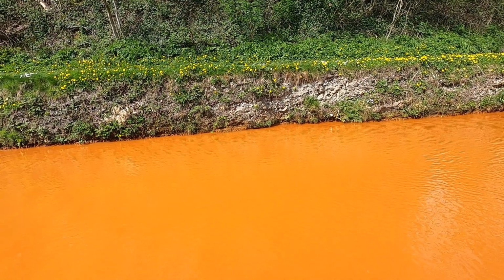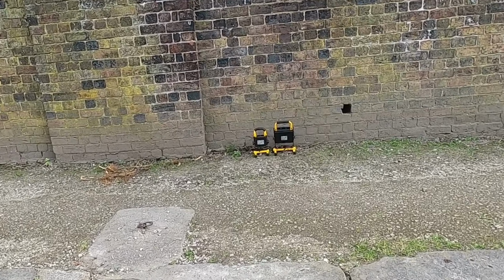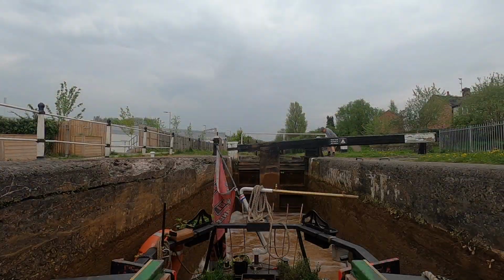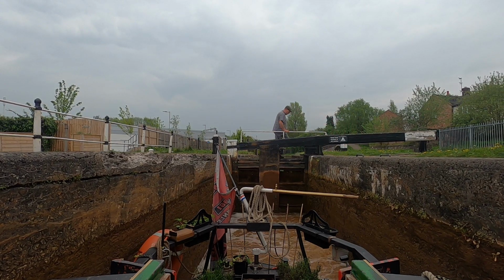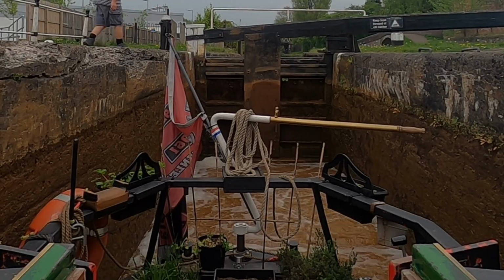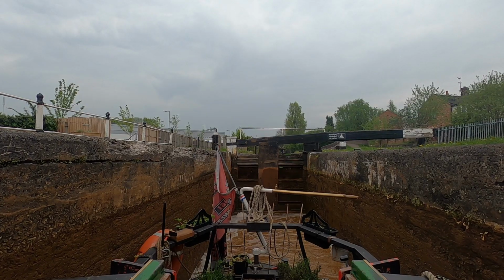Well, I'm out of the tunnel. Now to find somewhere to moor up so I can give the lights back. They are lights left by the wall where I was asked to put them. I've now arrived at Kidsgrove, which is just around the corner from the tunnel. I'm going to drop down through the top lock and moor up. I'm going to spend a few days. I need to do some shopping, a few other bits and pieces in town.